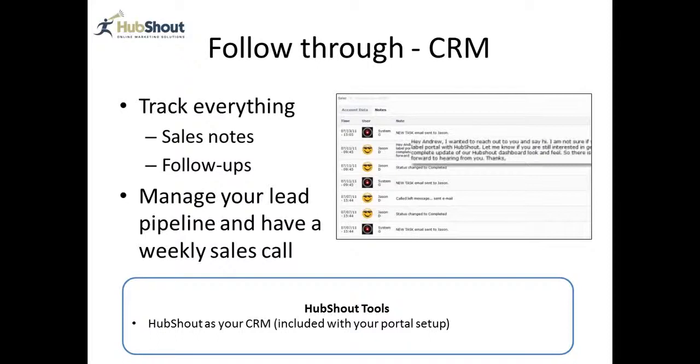Every lead that comes in has follow-up task notes, and we make notes of all the contacts we have with our clients. I just have a screenshot here on the screen of an example of that. We even include email correspondence so that at any moment's notice, especially when you're busy with lots of leads, you can go to that client's account, open up the record, find the person you're looking for, and remember what the last status was on that particular client.